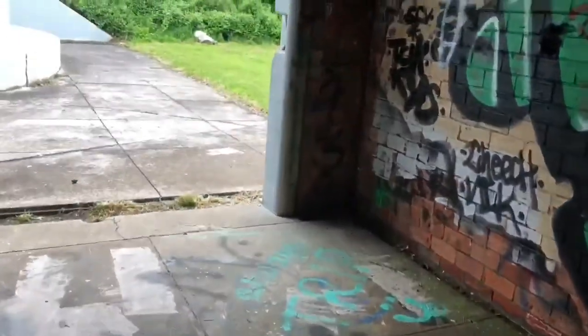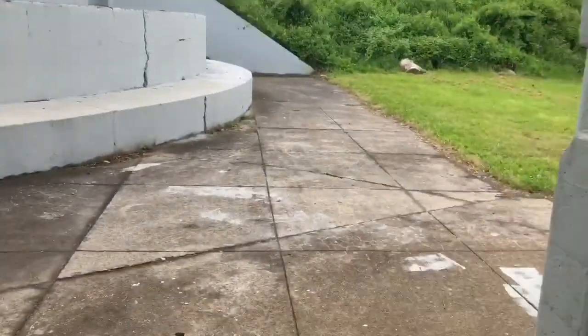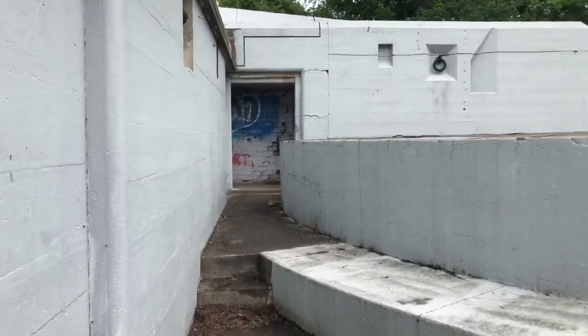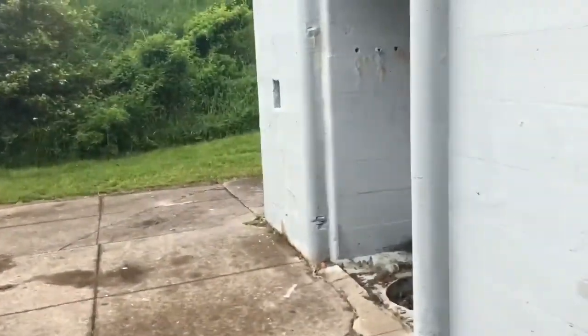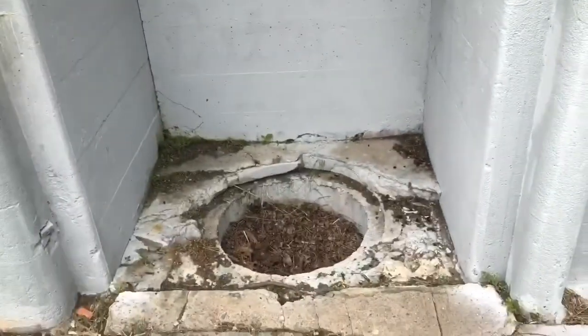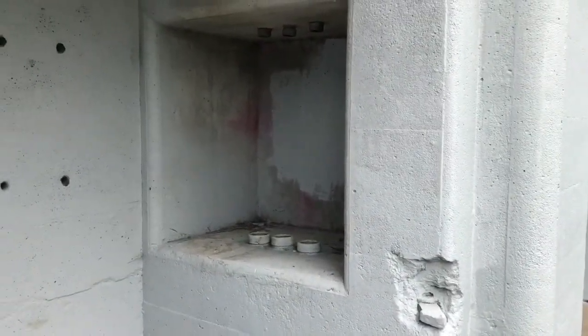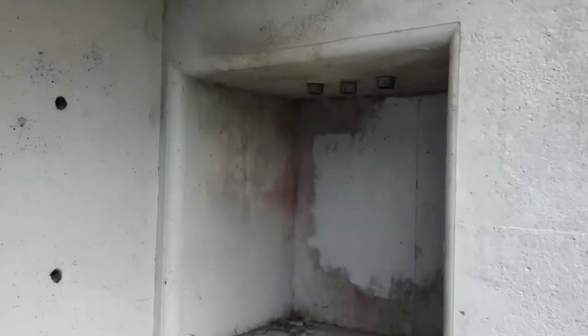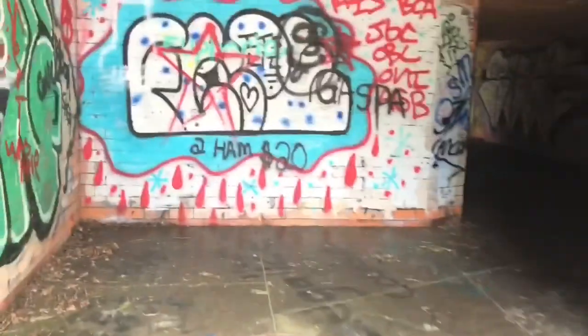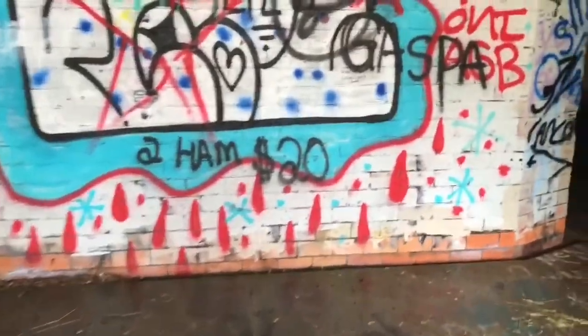I don't know where this, okay, so this just comes out right here. And we just went in right there, it's hard to see. But there's another door. No, that's not another door. Is that a latrine? Whoa. What is that? That is so crazy. Two ham, $20.